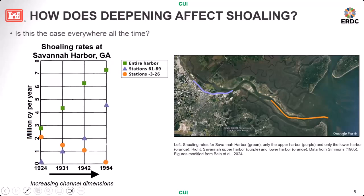So recent studies show that deepening a harbor does not necessarily lead to increased shoaling rates throughout the entire harbor. Historically, deepening Savannah Harbor has pushed the shoaling upstream. And if you look at these shoaling rates for the entire harbor, which are marked in green on the graph on the left side, over previous deepenings, it appears that there's an overall increase. But if you break it down, you can see the decreasing rate of shoaling in the lower harbor, which is orange, and an increase in shoaling in the upper harbor, which is purple.